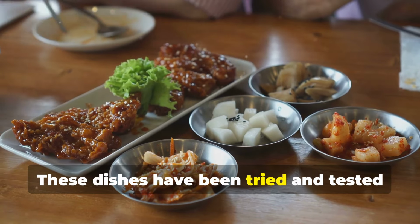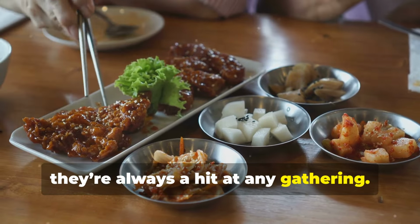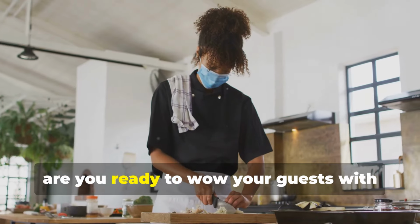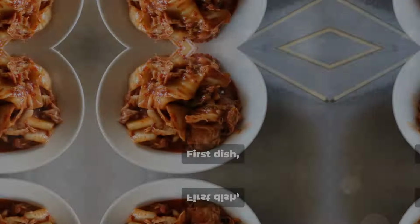These dishes have been tried and tested by yours truly, and let me tell you, they're always a hit at any gathering. From the spicy kick of kimchi to the colorful harmony of bibimbap, you're in for a real treat. So are you ready to wow your guests with your newfound Korean cooking skills? Let's get started.